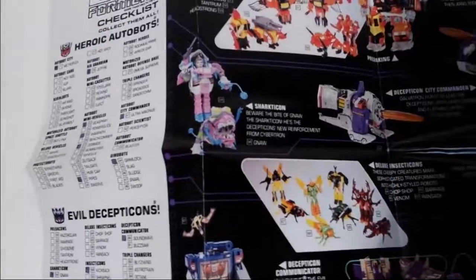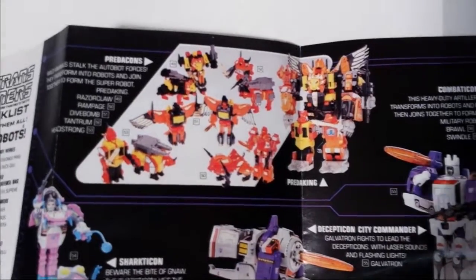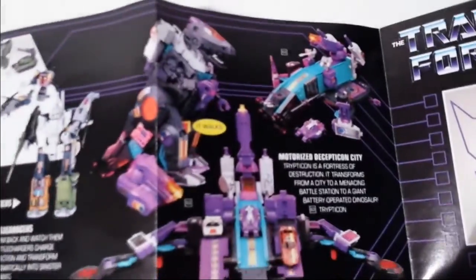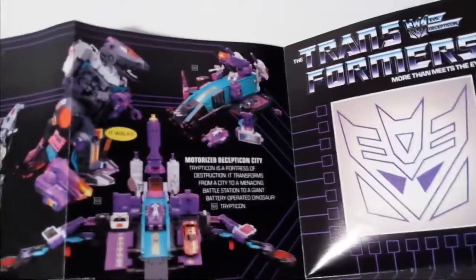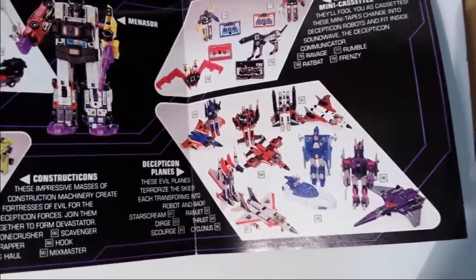Alright. This catalog is printed in Japan. Alright, here's our 1986 Decepticons. We've got the Predacons now. We have the Combaticons and Bruticus. We've got Tripticon, the Decepticon City. Turns into a dinosaur. That's pretty impressive. There's our cassettes. And we still have some of the Seekers being featured here, alongside Cyclonus and Scourge from the movie.